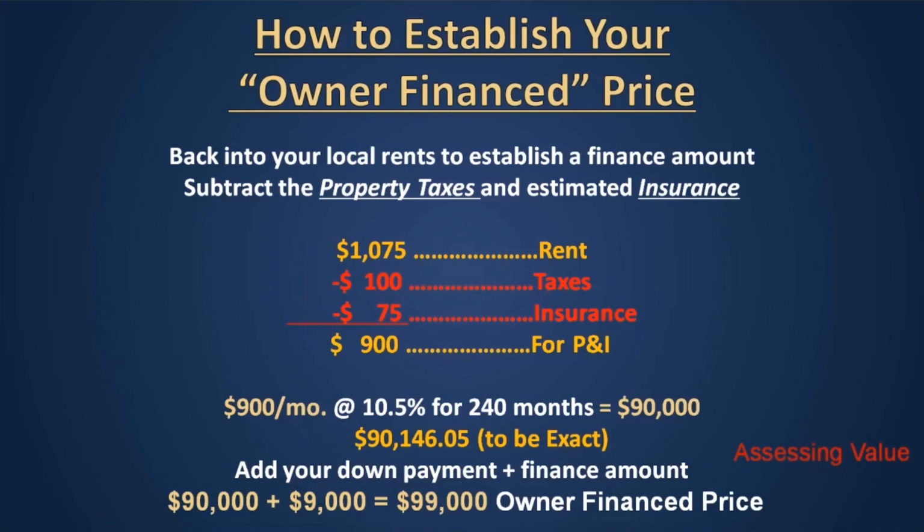Now, if you were to go to your mortgage calculator and actually run this out, you put in $900 for the payment, 10.5% for the interest rate, and 240 months for the term, and solve for the balance, it would actually be $90,146.05 to be exact. But you see how close I am without needing a pencil and paper or a calculator. So if they can afford to finance $90,000, what does that make the owner financed value?